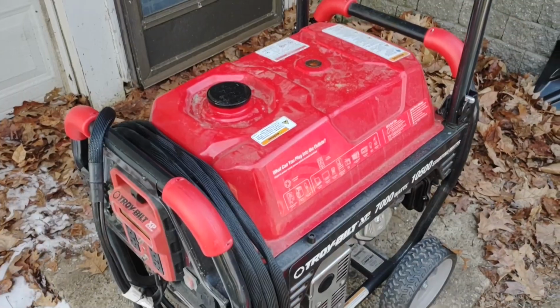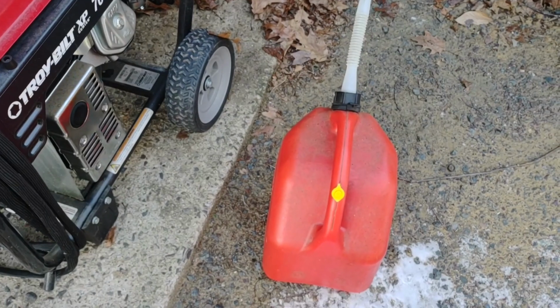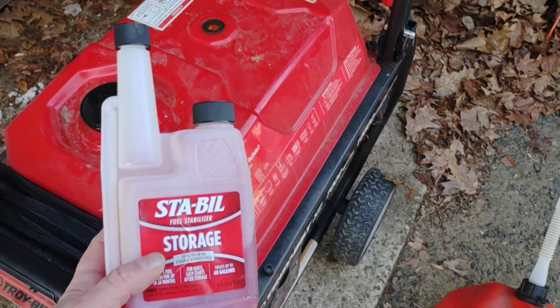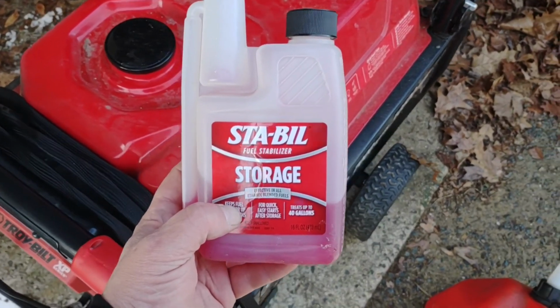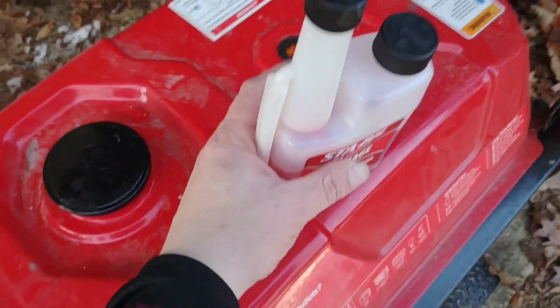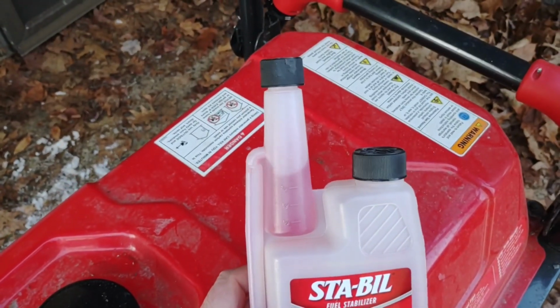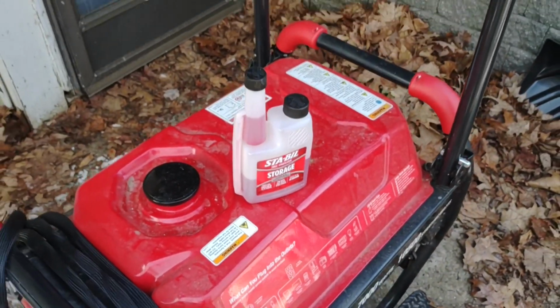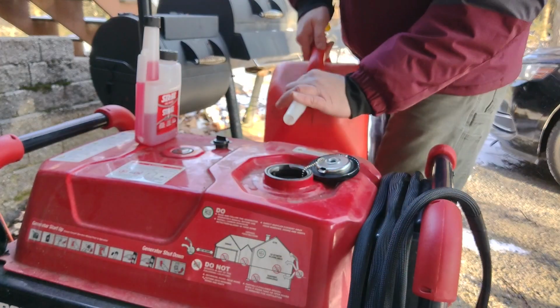Okay, and of course, before I put this away, I want to make sure it's ready to use next time, so I'm going to go ahead and top off the fuel. And as I mentioned earlier, this sat for 2 years last time, so I'm going to use fuel stabilizer like this. This is a nice mixed bottle where you can just squeeze up a thing for however many gallons you happen to have, and you add that to the fuel before you put it in the tank, and that will allow the fuel to last about 2 years.